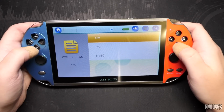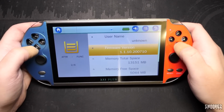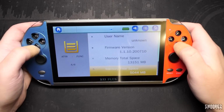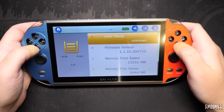TV out, you can choose PAL and NTSC, sync media playlist, advanced, information, username, unknown, firmware version 1.1.10.200710, memory total space 13,151 megabytes, memory free space 5044 megabytes, card capacity 7560 megabytes, card free space 7548 megabytes, and we're back to the start.